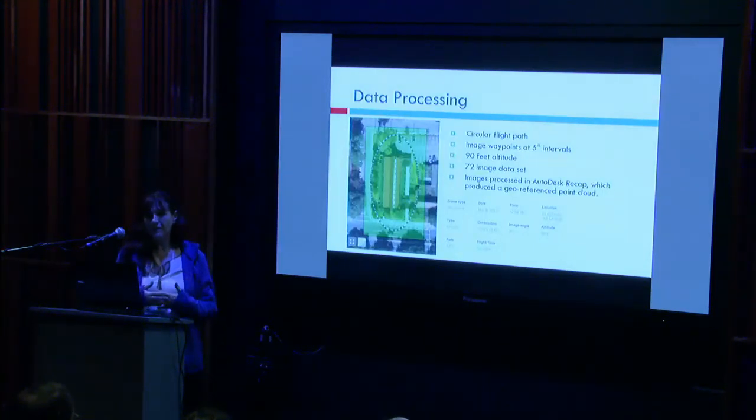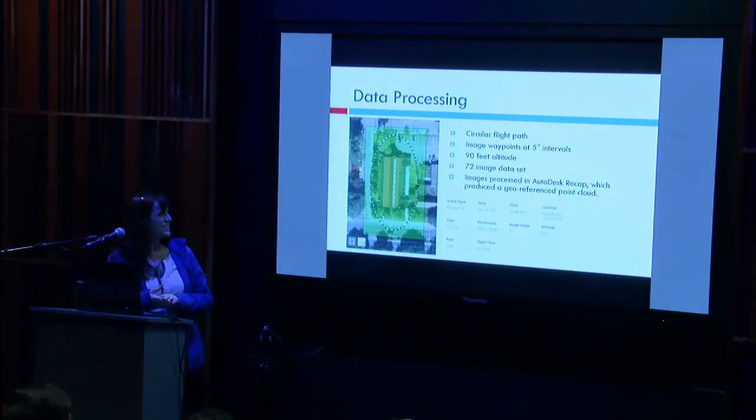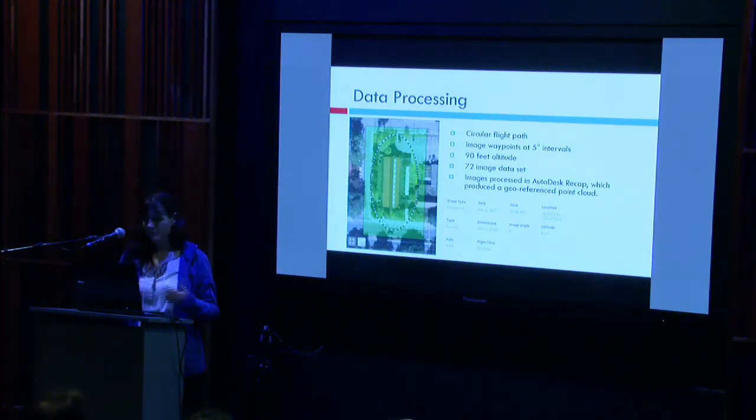I found the flight path app, Pix4D Capture, to be very, very helpful. I tried a few manual flights. I commend you if you can do that. It's very difficult to work the camera and know what you're doing as far as exposure and distance, and hold it steady and press the shutter and fly. To me it was very difficult, and I found that the pre-programmed flight patterns were a lifesaver for me.